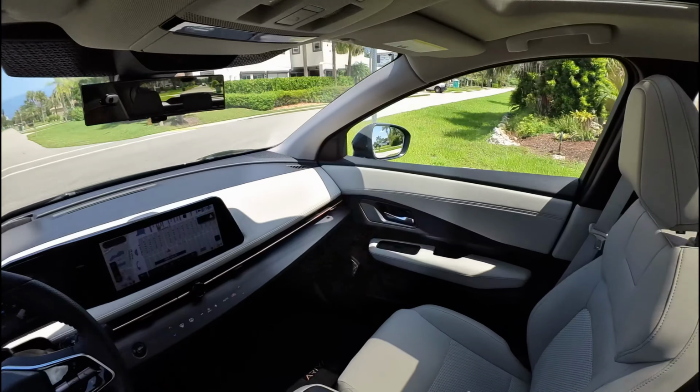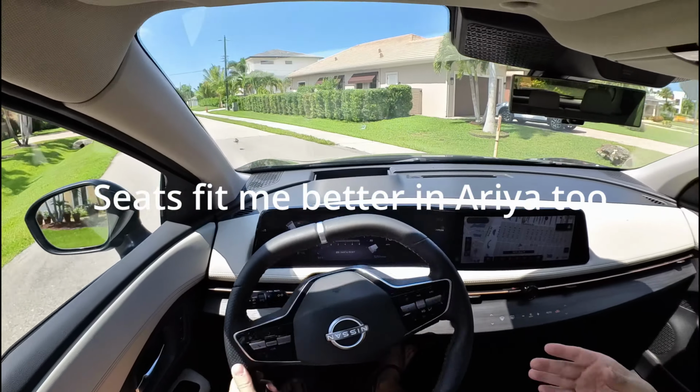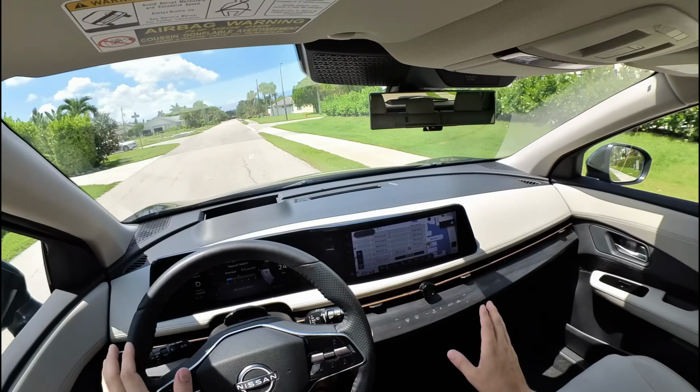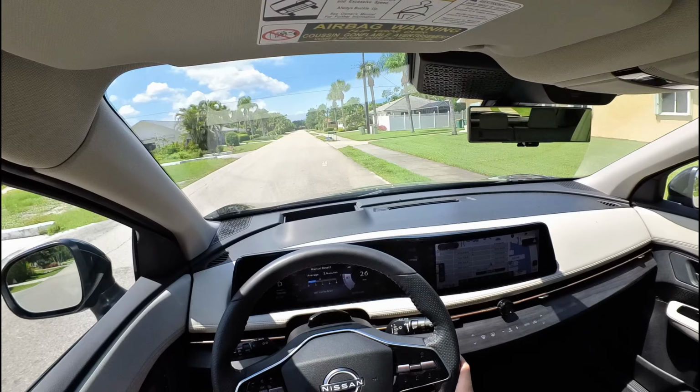It's smoother. It's more responsive. I like the interior way more. The exterior is a coin flip. It just depends almost on my mood, but almost every single time I would rather be in this smooth experience. Now, the ride quality isn't quite as good in here.